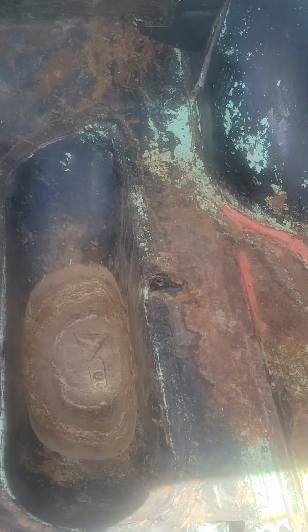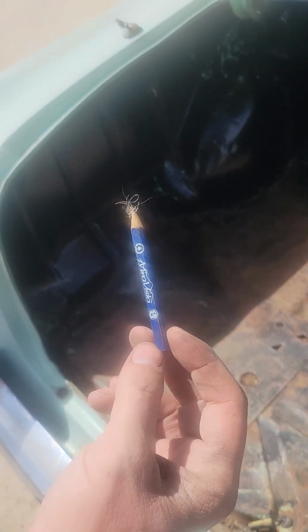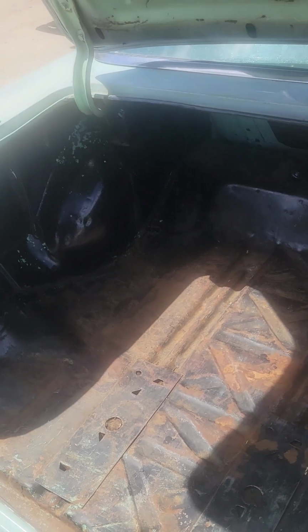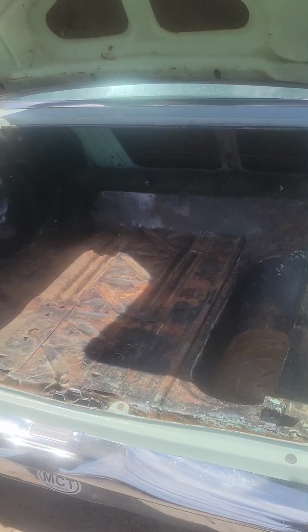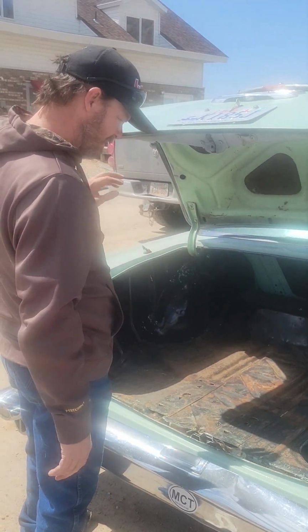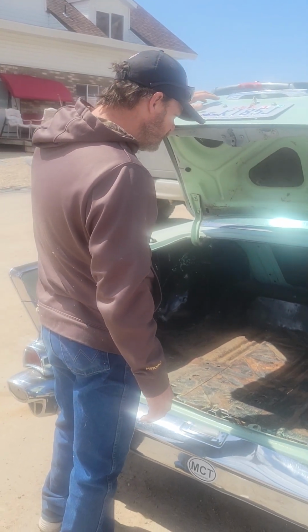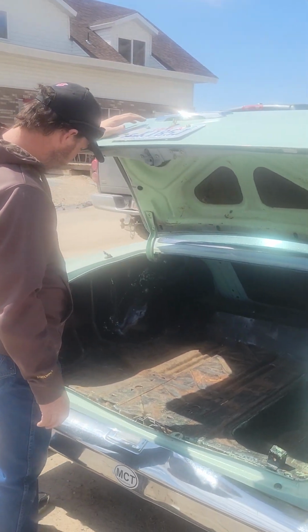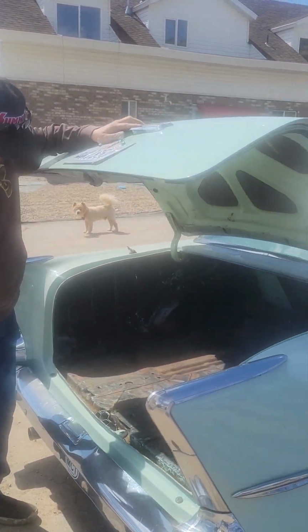The spare tire spot. Mira Vista golf course pencil. Wherever the hell that's from. Maybe Colorado. This car did come from Colorado. It was supposed to have been the governor of Wyoming's car when he was the governor back in the 50s or whatever. I don't know. Oh, that's a cool story. Do you know who it was? I have no clue. Well, we're going to have to Google something. Maybe we can find pictures.